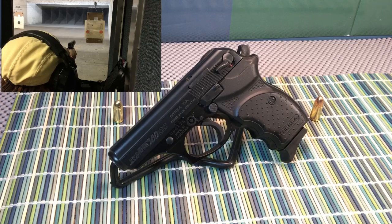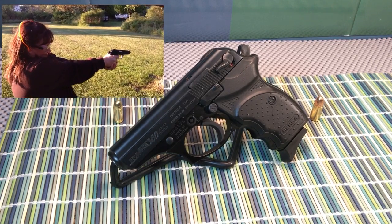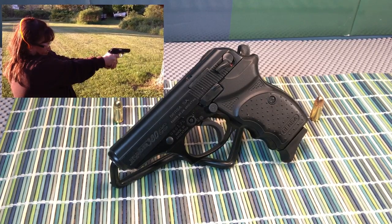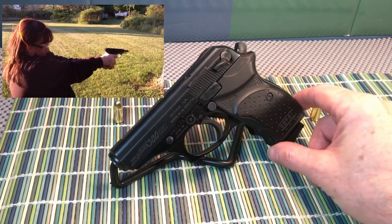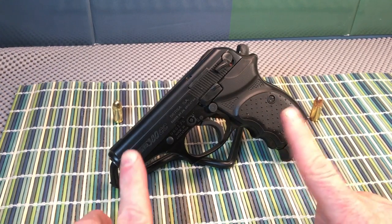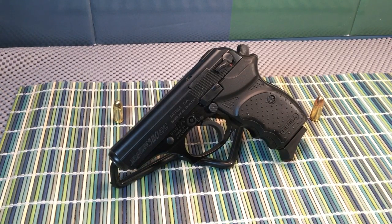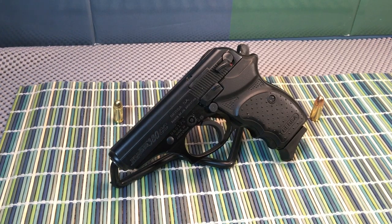And you can see from the footage that she also handled the shooting of my other Bersa Thunder 380. I hope you saw that video. And she handled that great too. So this was no different. She had a lot easier time shooting this Bersa Thunder 380 than she did, say, my Ruger LCR in 38 Special. That was just a standard 38 Special round, but it just jarred the crap out of her when she was shooting it. It's not a very comfortable shoot for her, and she much preferred this pistol right here.